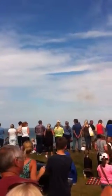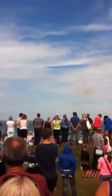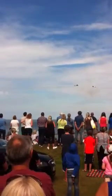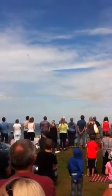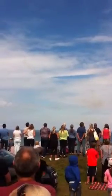Now Miles and Chris are going to fly directly towards each other once again. They're going to start to pull up into the vertical just before they meet in the middle. And as they fly away from each other, they're each going to perform a series of synchronised rolls. They're leading the way clear for Blades 1 and 4, who are flying back towards us once again.